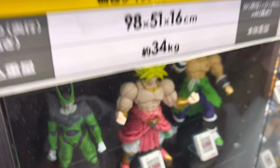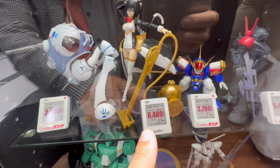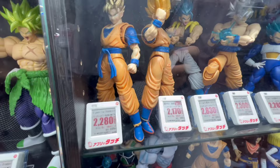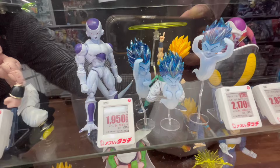Okay, I found one more place where these models are really cool. Look at that. Brawlies. 4,000 yen. Oh, look at that. 6,050 bucks. What are these ones? I don't recognize this robot. It's incredible, all the different types of robots. Super Saiyan 3 Goku in the middle. All the ghosts, which I've never seen. Such detail and large model. Frieza over there.